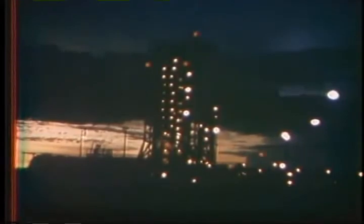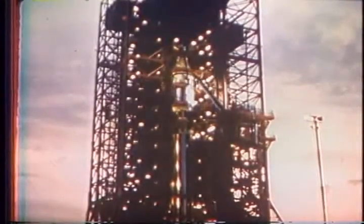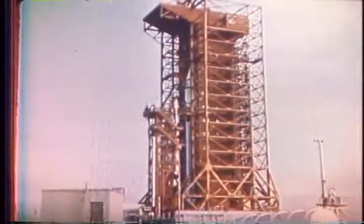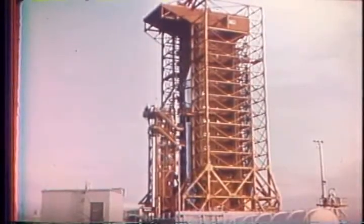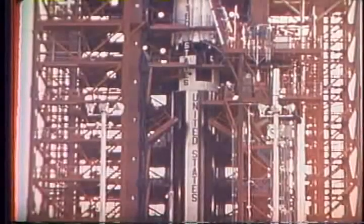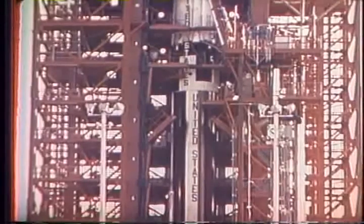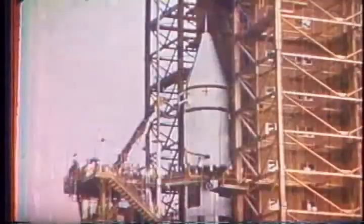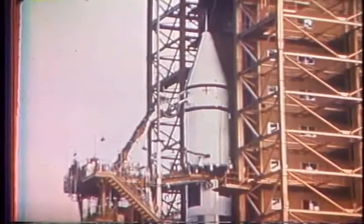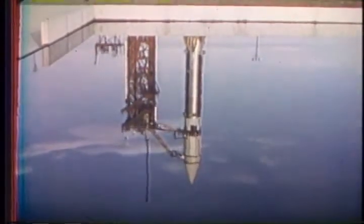The third in the Atlas Centaur series was launched from Cape Kennedy on June 30th. Centaur is being developed to launch unmanned Surveyor spacecraft to soft land on the moon, take measurements of the lunar landscape, and search out possible landing sites for future astronauts. Designated AC-3, this was one of 8 scheduled research and development missions planned by the National Aeronautics and Space Administration to qualify Centaur as a medium-weight launch vehicle. Centaur is also under consideration for Mariner missions to Venus and Mars.